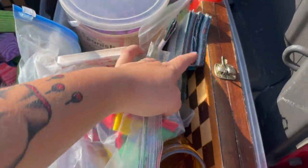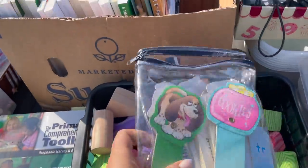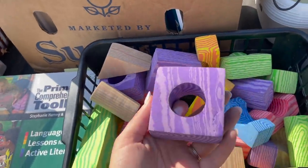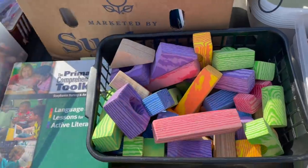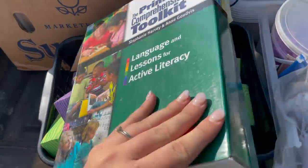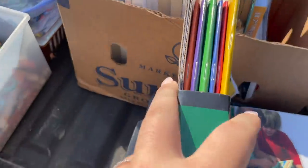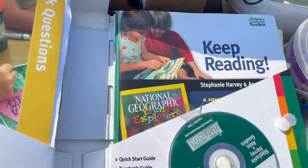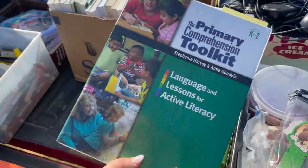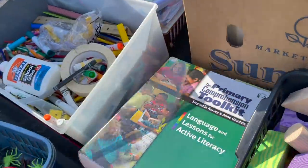That is a chessboard that doesn't have the pieces, but there's the board. Under this, there's all these foam blocks. These are so cool. There we go. This big old book right here, I feel like this is definitely like a teacher's guide. Look at how many books are in that side. There's a CD, and then there's more books on that side. So that's a cool one, grades K through 2. Hopefully that can be good for somebody.